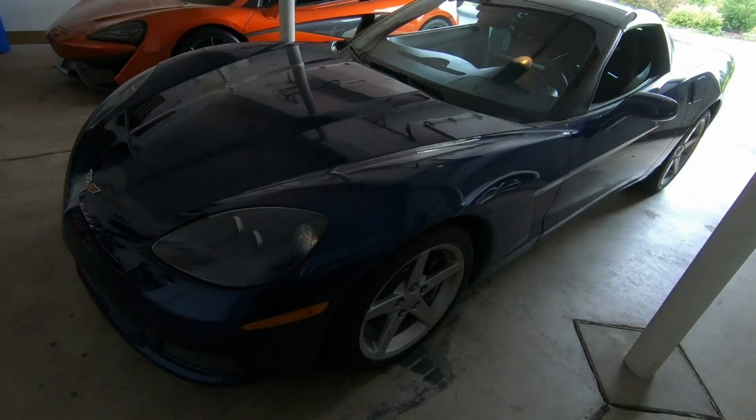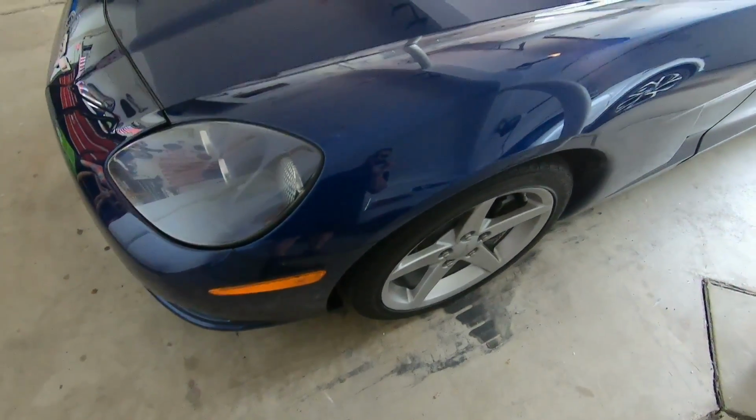There's actually a shop very close to me that has a dyno that I did not know about before, but it's only about 5 minutes away. And we're going to go there instead. All right, Grandpa, are you ready? He's ready.